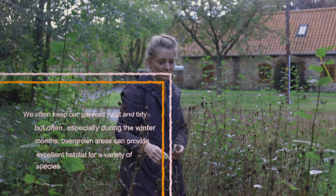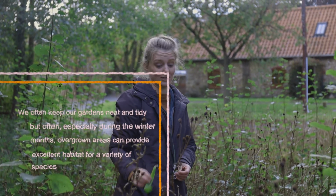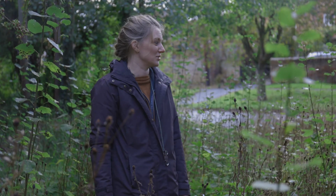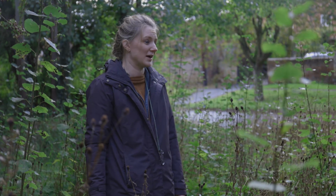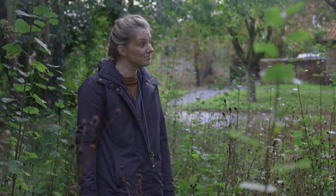Meadow buttercup. There's a good amount of diversity in this patch here. Trying to introduce something like yellow rattle as well will help keep the grass down.